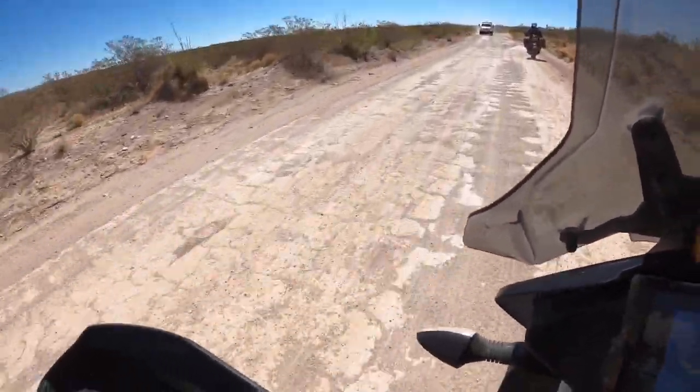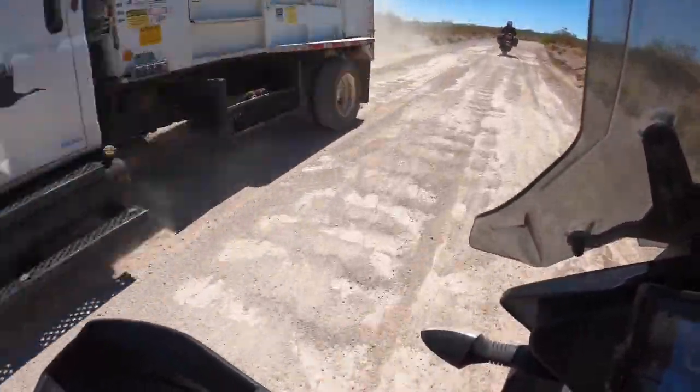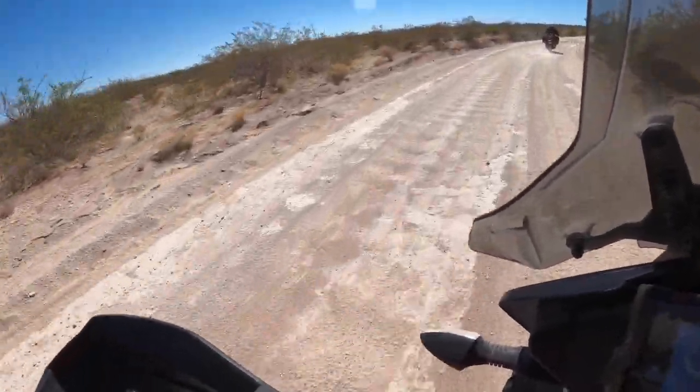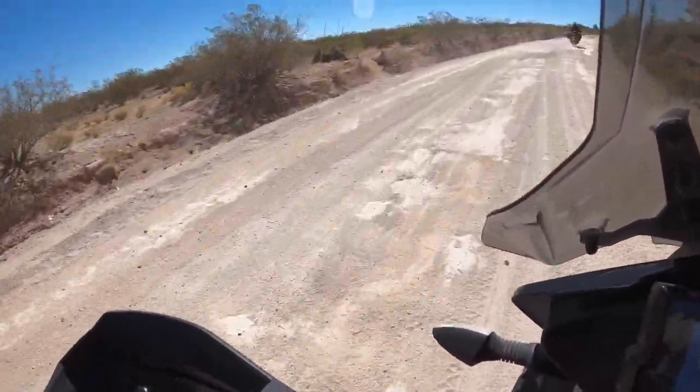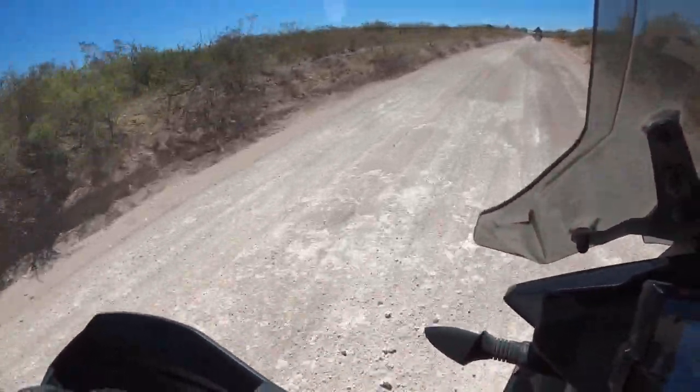Like I said, boy, the road was really washboarded out, and it only got sandier and worse the further we went. So next time I'll give it a try. Probably didn't have the right tires. Adan's knobbies did very well. I didn't have knobbies on, so it hurt me a little bit, but we still had fun.